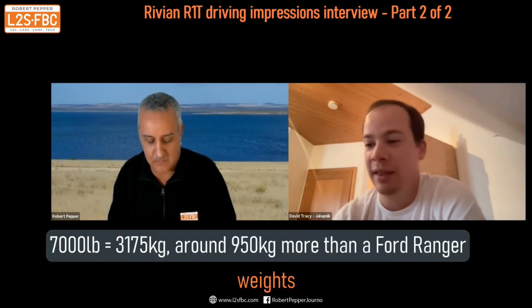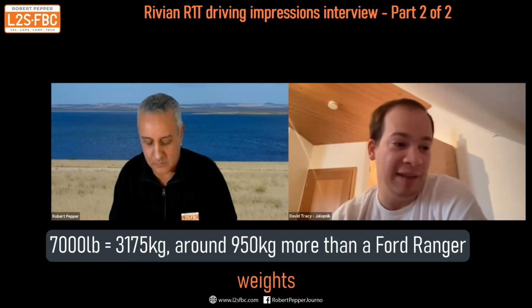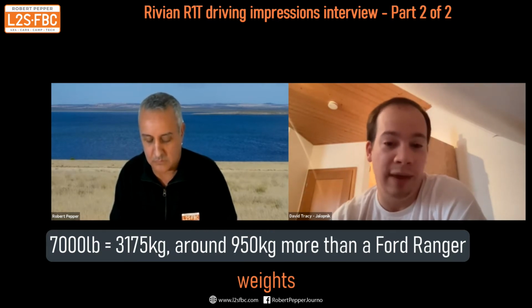Now, what about the weight? Because how much heavier is it compared to a comparable ICE vehicle? So I initially said in the story that it weighs approximately 6,000 pounds. Rivian emailed me to tell me, well, actually it weighs approximately 7,000 pounds. Yeah, that's what I thought. That's a lot. That is over a ton more than other vehicles, roughly a ton more than other vehicles in that class, which is substantial. You're never going to hear me say that doesn't matter because the weight is down low. The weight is down low and it does handle well, but a ton is a ton. It's a big deal.